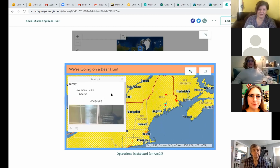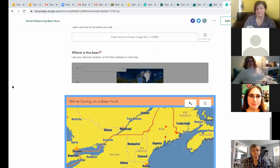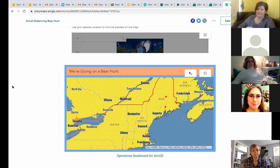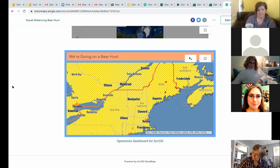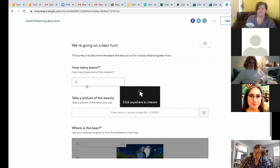So you can teach the kids about this book, but also have them go out in the field, collect data, and then you can do analysis on it, where you can see where the most concentrated areas are. You can do a hotspot analysis and see what they can find. So that's using Survey 123, and that's just a really simple survey.